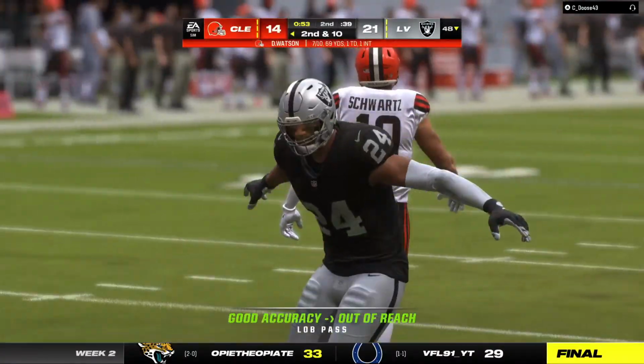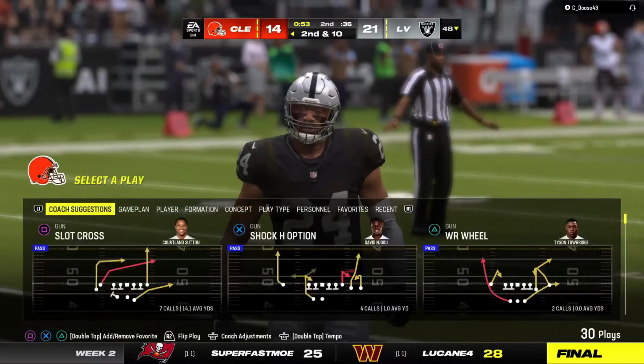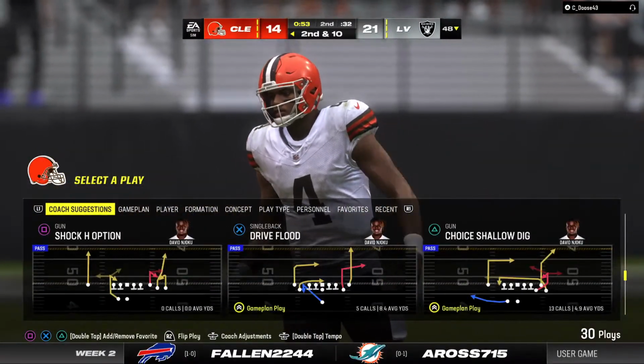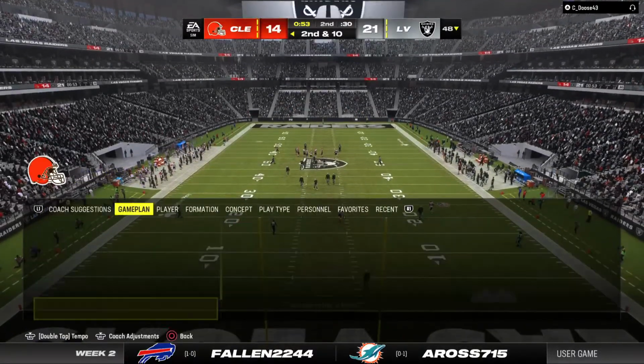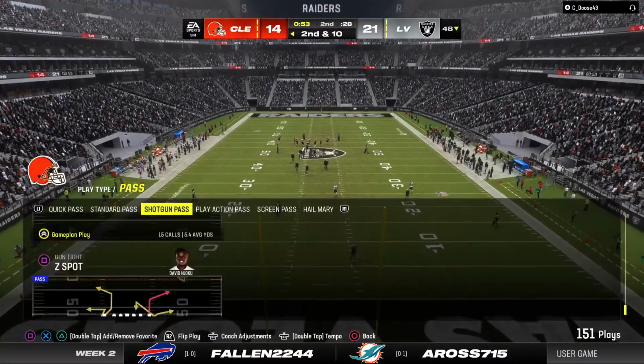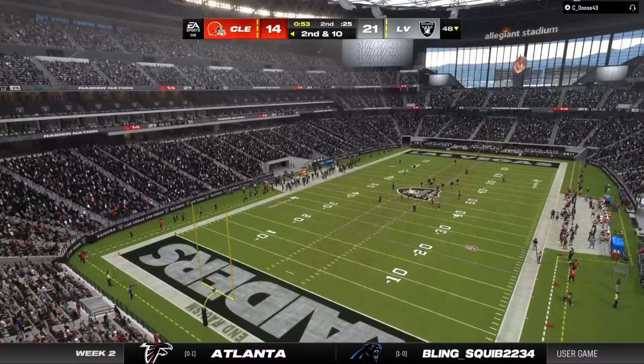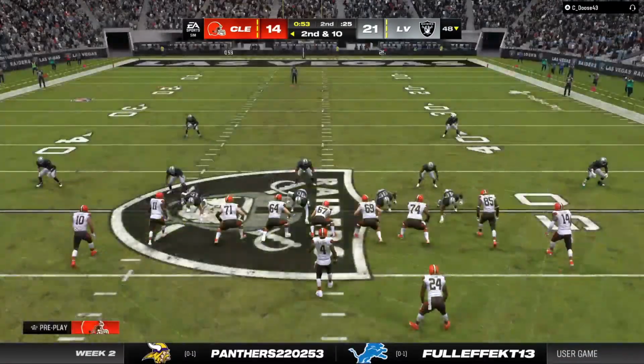Looking for more there on 1st down, but this throw downfield incomplete. What a bunch of bullshit. Into this halftime break. They know they're in for a fight, so they're trying to make every possession count. They took the big shot there, but it winds up incomplete. 2nd and 10.